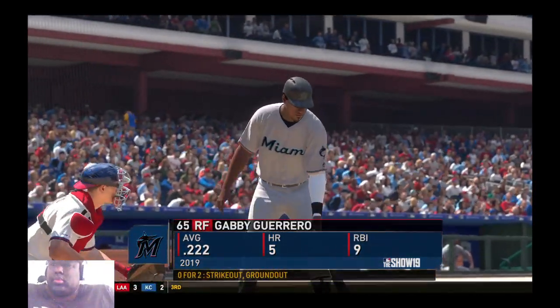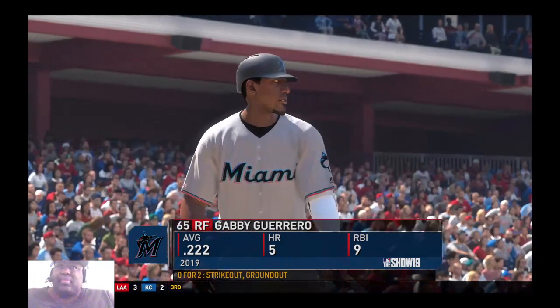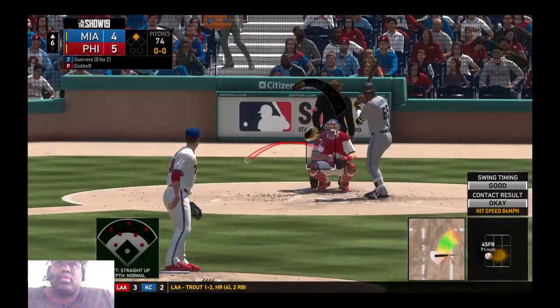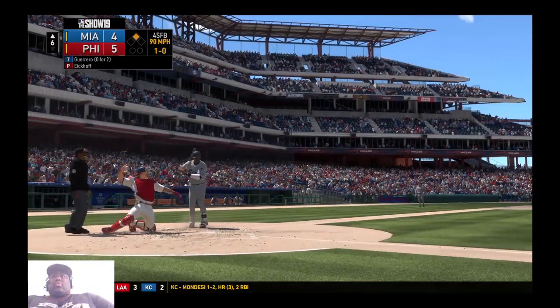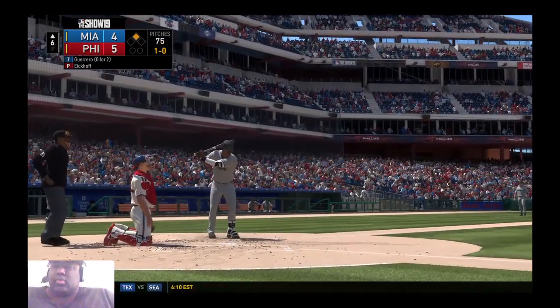Into the box, Gabby Guerrero, as he'll look to bring home that tying run from second with a base hit into the outfield. First pitch on its way. First pitch fastball off the plate there, and it's ball one.